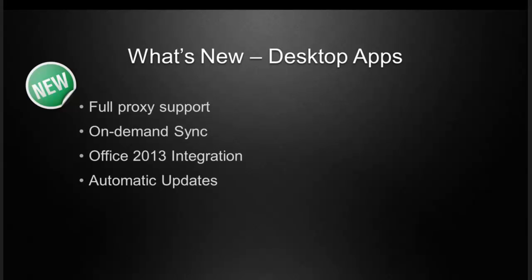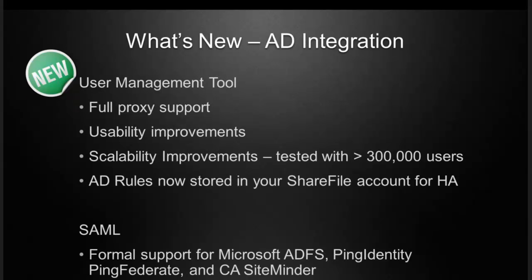With the desktop applications for ShareFile, there's on-demand synchronization available now. ShareFile is now integrated into Office 2013, and the actual application will now automatically update itself, so you don't have to worry about getting new versions of the application on your Windows PC, which is pretty handy. And finally, with Active Directory integration, I'll quickly go through this one. What you can do is, instead of creating whole new user accounts for your users to use ShareFile, you can simply integrate it inside your corporate Active Directory. So people just need to log in once and they get access to everything. Pretty cool.